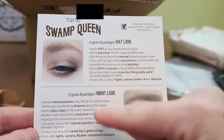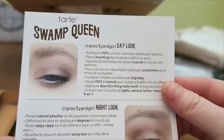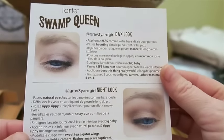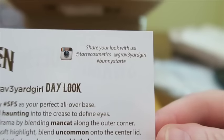Oh, there's even little directions on how to achieve that. And I can share my looks. I've been looking at the paper. There's the day looks and the night looks. A few different options. And then you can share your looks right there. Bunny Tarte.